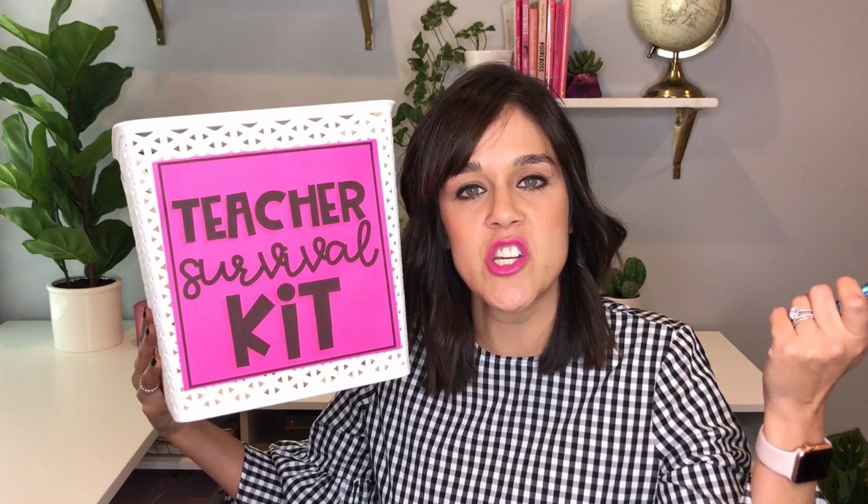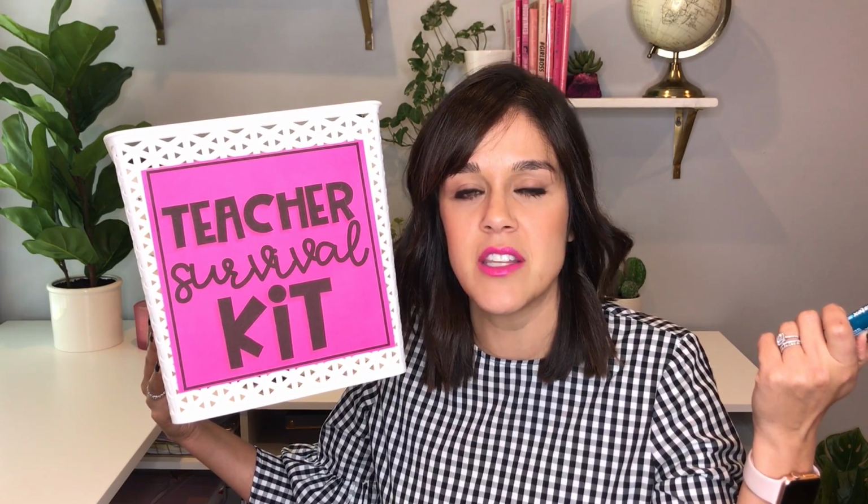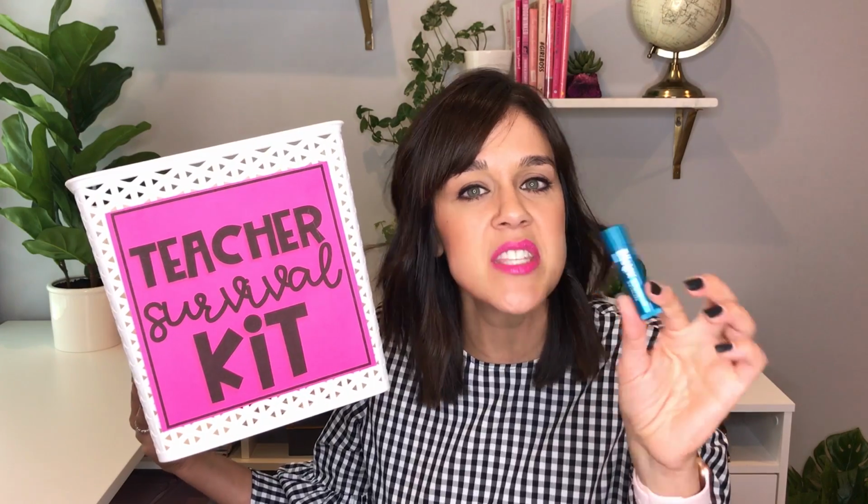There's moments where your lips get chapped and it's really distracting. So I would just recommend having some sort of chapstick in your desk for those chapped lip emergencies, or hot pink lipstick, but you know, not everyone wants to do that.